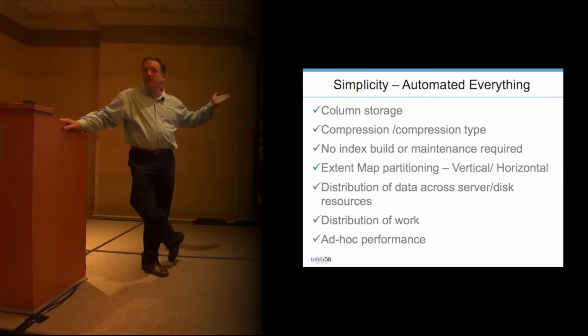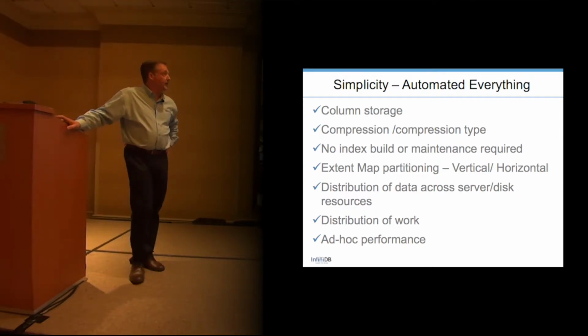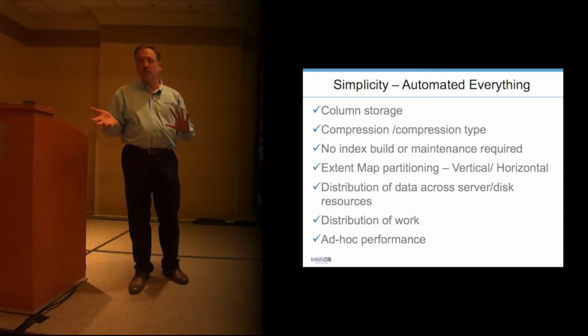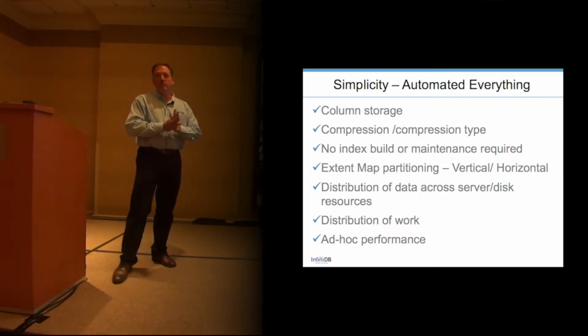The compression is on by default. We use Snappy. We're going to put some other things in at the end of the year, but that's what's in place right now. But that's on by default, and typically we haven't had anyone need to change that for most workloads. No indexes are required. So it's that extent map that happens automatically, that extent map behavior. We also will distribute the work across all available disk and server resources. So when you set it up, you can actually configure it with an arbitrary number of data mount points, and we'll actually distribute the data across all of those for you.